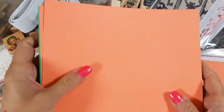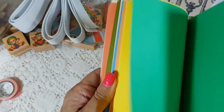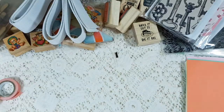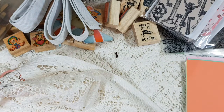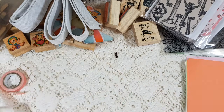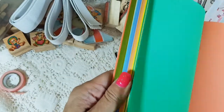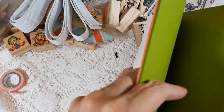Then I have a big stack of coloured cards. Now these are big sheets. They're not quite A4. They are 7.5 by 9.25. And they're the similar colours as what's here, but there's a lot here, so I can split this. Look at that lovely blue, that's gorgeous, and look at that, like olive green. Oh, I like that a lot actually.